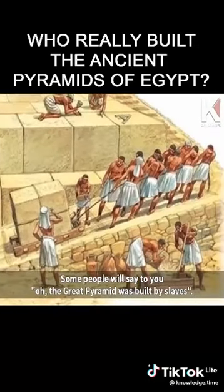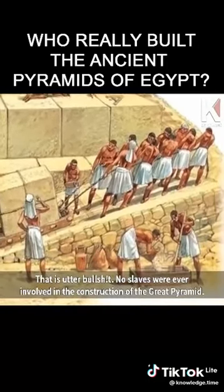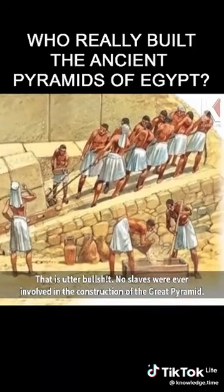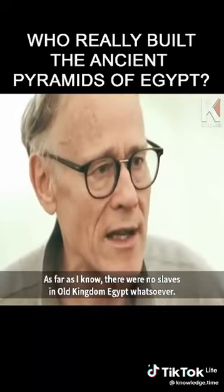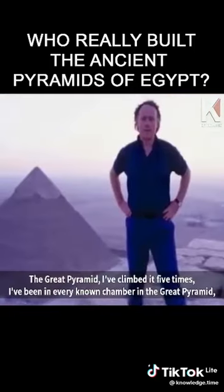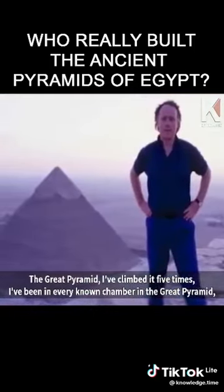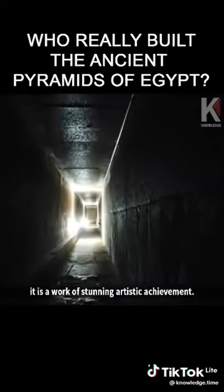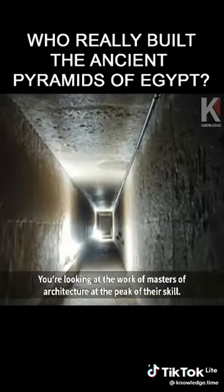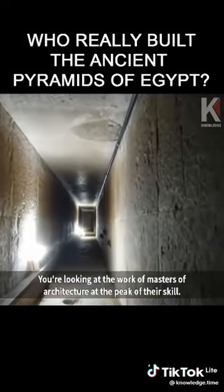Some people will say to you, oh, the Great Pyramid was built by slaves. That is utter nonsense. No slaves were ever involved in the construction of the Great Pyramid. As far as I know, there were no slaves in Old Kingdom Egypt whatsoever. The Great Pyramid, I've climbed it 5 times. I've been in every known chamber in the Great Pyramid. It is a work of stunning artistic achievement. You're looking at the work of masters of architecture at the peak of their skill.